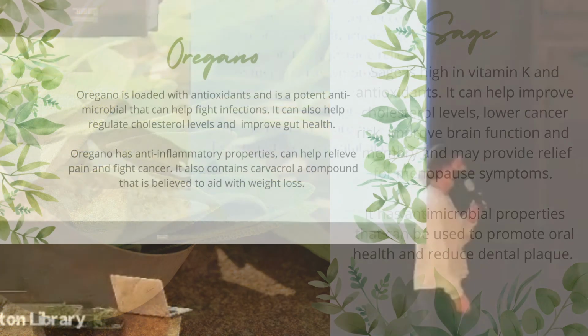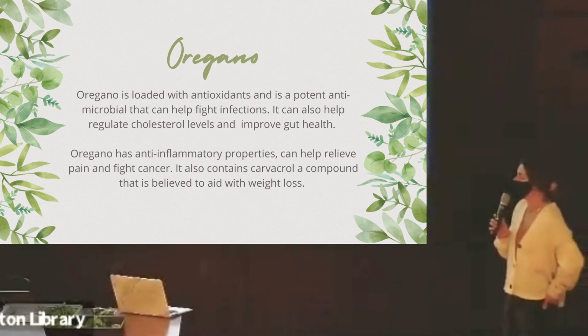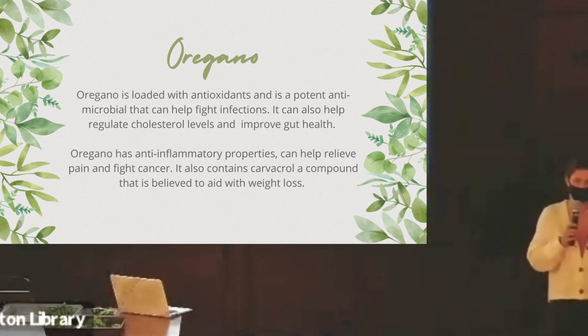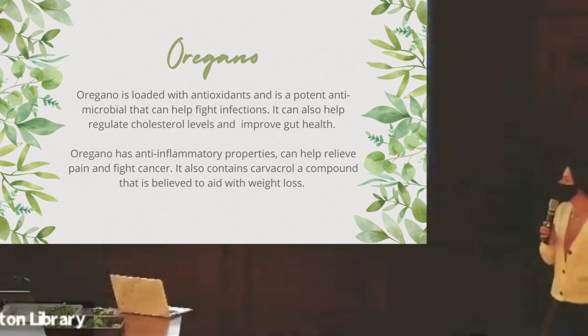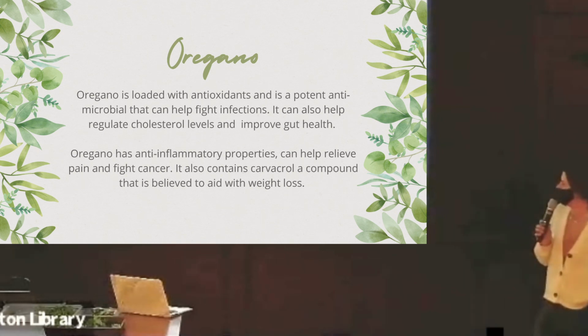So next we have oregano. I do have some of this from my garden as well. But oregano is loaded with antioxidants. It's a very potent antimicrobial. It can help fight a ton of different infections. It's really potent against E. coli, which is usually what the microbe is that's causing a UTI. So it's really good and effective for that. It can also help regulate cholesterol levels, improve gut health, and it is a potent anti-inflammatory agent. So it can relieve pain and fight cancer.